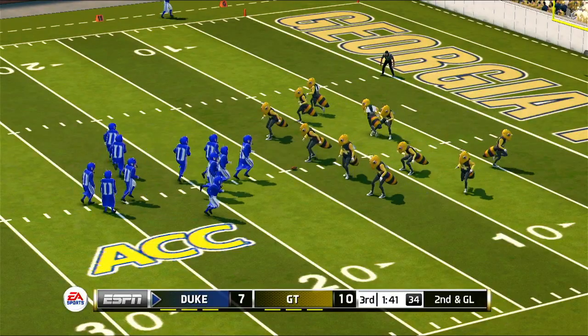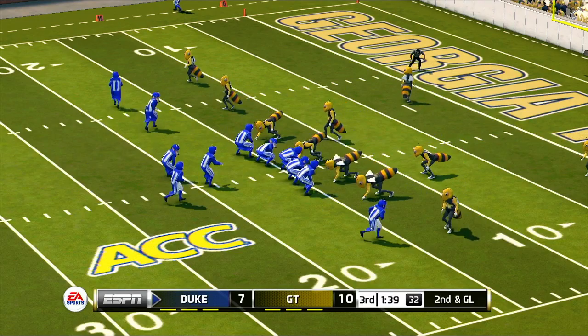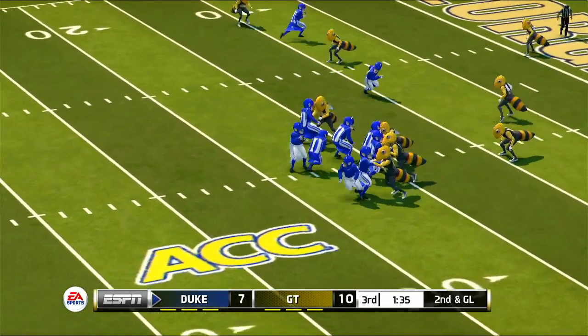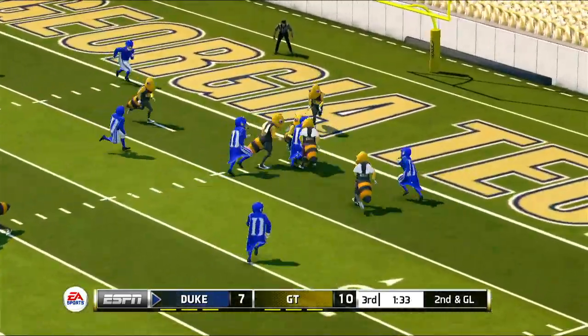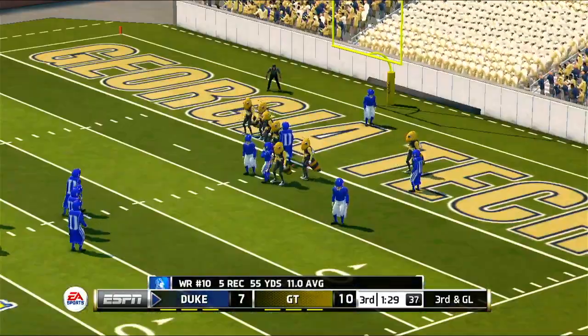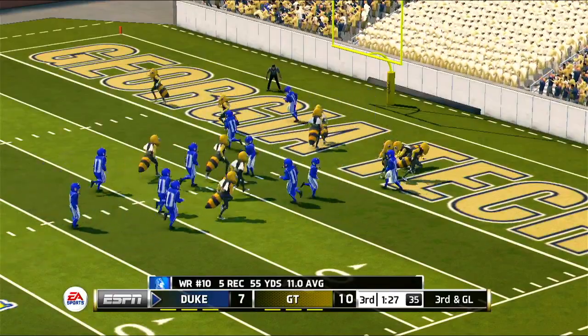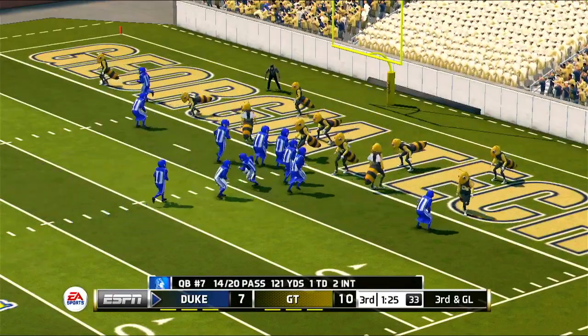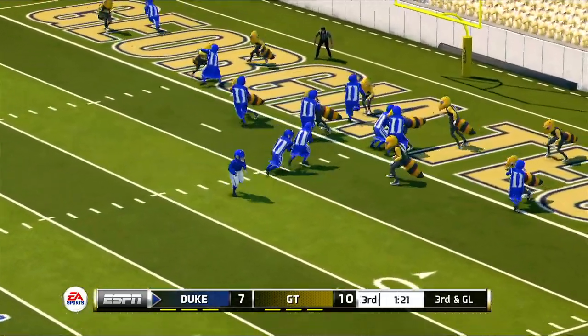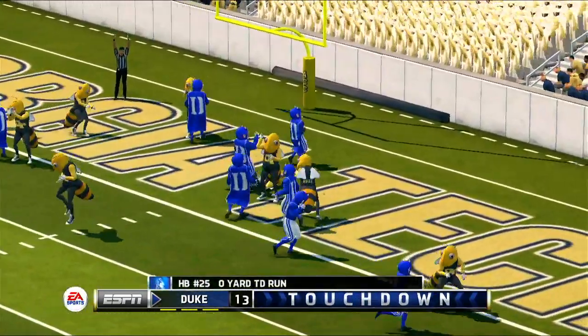From the 14-yard line, second down. Fires across the middle, and he's tackled at the one. Gain of 14 yards. That makes it third and goal. Touchdown, Blue Devils.